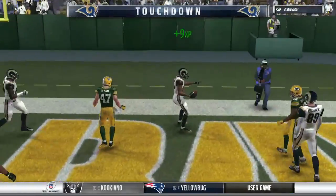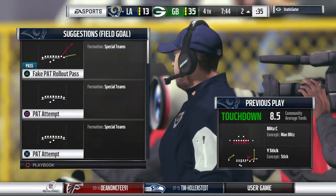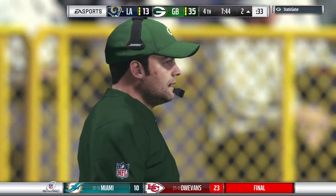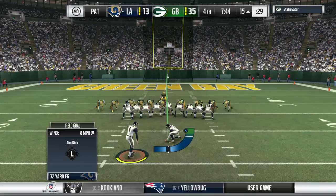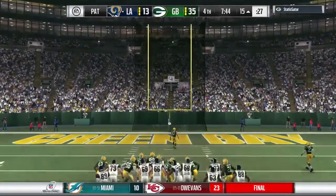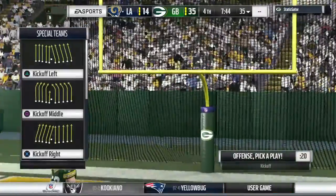And it's complete. He's got it in the end zone. Touchdown, Rams. Lance Kendricks there to make the grab. And the Rams are able to draw a bit closer. It's good, and it's now 35-14.